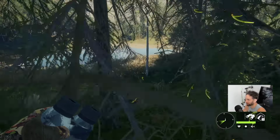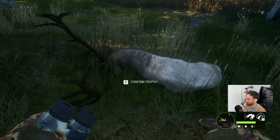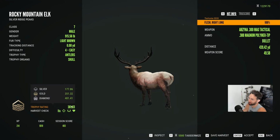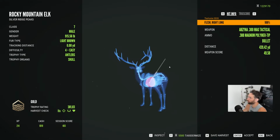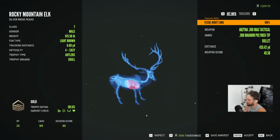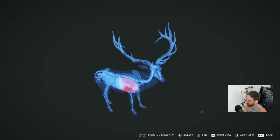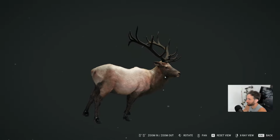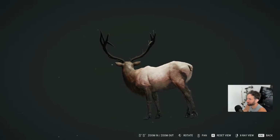But let's pick him up and see how big he's going to be. Well, not quite 400 plus, but he's a 381 and he is a gold. In fact, we did make a very nice 439 yard lung shot right to the center of the lung there. So only a single lung, but that took him down pretty quickly. And he does have quite the rack on him, if I do say so myself.